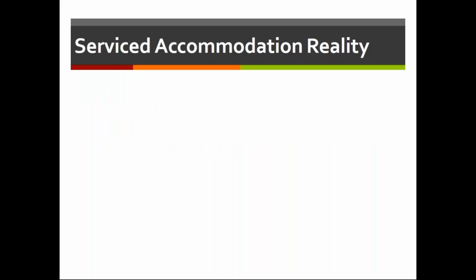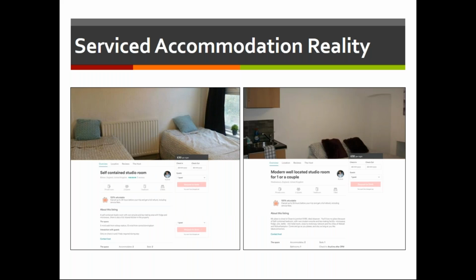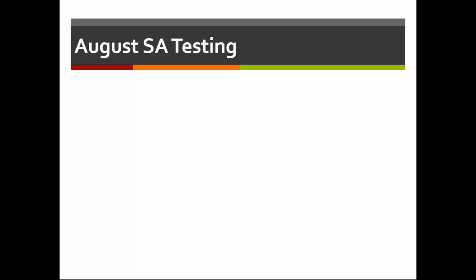So I ran the serviced accommodation test between July and November. September was the busiest month. I produced an additional £1,630 in income from 12 bookings, which involved 92 nights stay, and I only used four of my rooms. All rooms were advertised a minimum stay of one night, and the average stay was, strange enough, over a week. Quite odd, that. And here's some of the pictures. Not as good as the serviced accommodation apartments where they're charging £200 to £500 a night, but you get the general idea. There's always something for a budget, £30 a night, £32 a night.